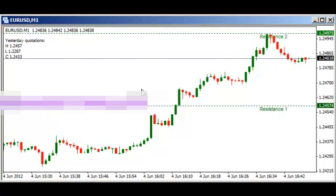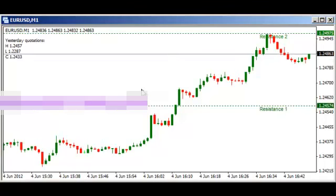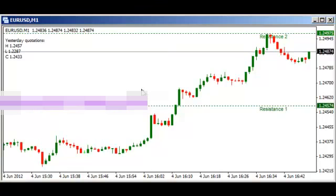Pretty exciting stuff. This is a great trade. I hope you guys saw this and maybe even got in it yourselves. So let me know if you did. Remember, I look at a Euro USD 1 minute chart, and if it sets up right, I take the trade. Pound dollar did a similar type of maneuver as well. So overall, great trade to start the week, and we'll continue tomorrow, which will be Tuesday, I guess.